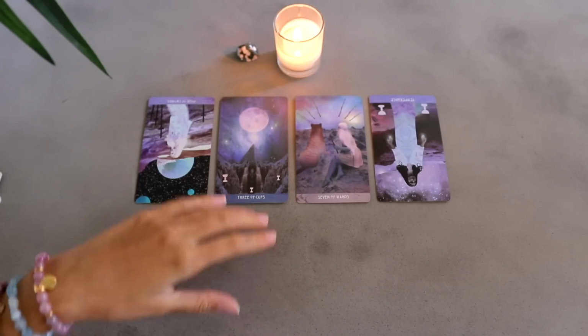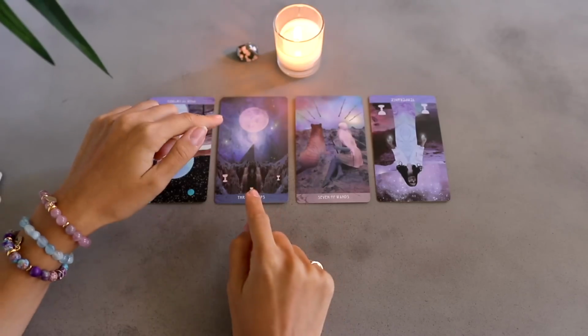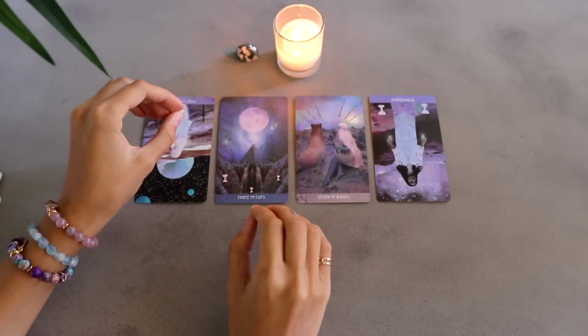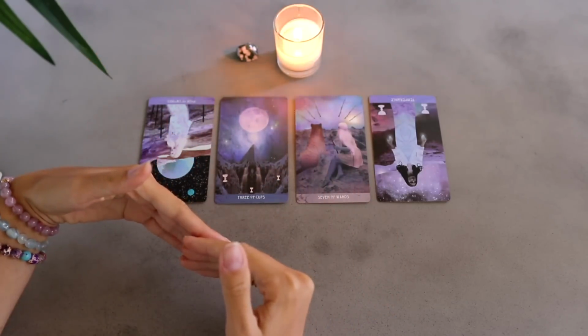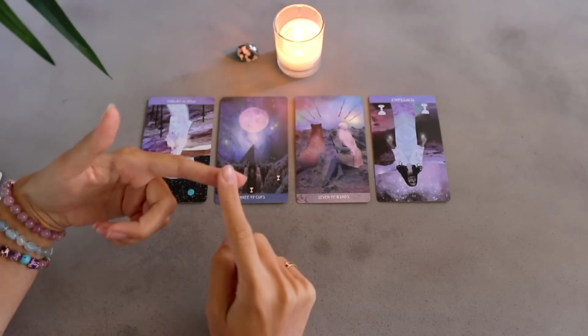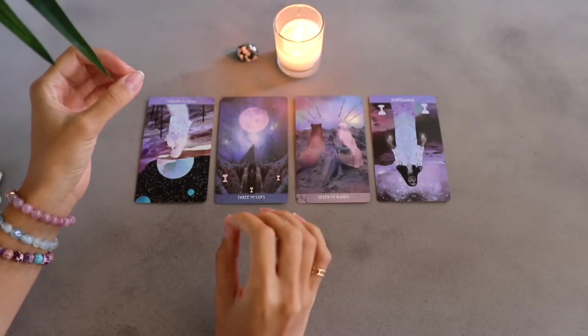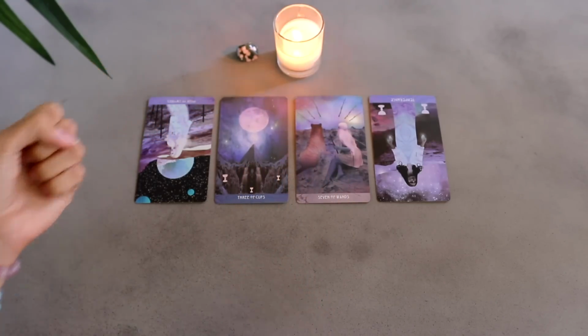Also with the Three of Cups, you naturally know how to enjoy yourself. You know how to please other people. You know what other people enjoy. You're very good at seeing what people enjoy, and it almost makes you really good at planning parties, planning events, because you know how to get a group together, lead it, and direct it in order for people to have a really, really good time.